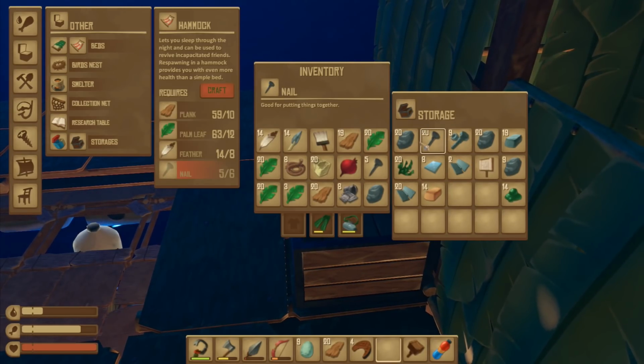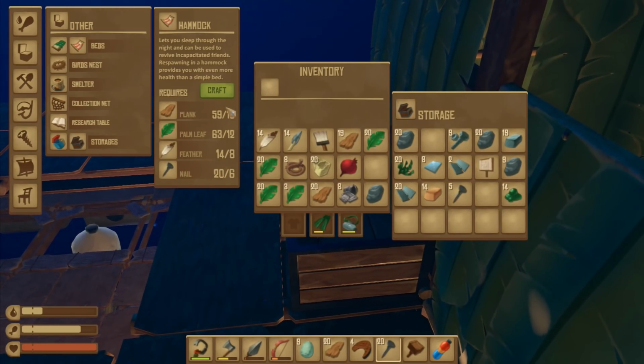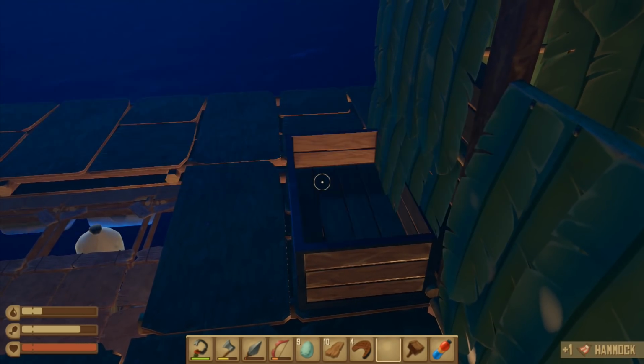I need a few more nails. If I swap that one and that one over, I've now got the nails. I can craft that bed, and I'll leave those in there. Right.